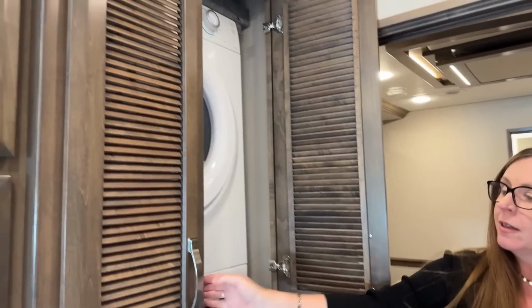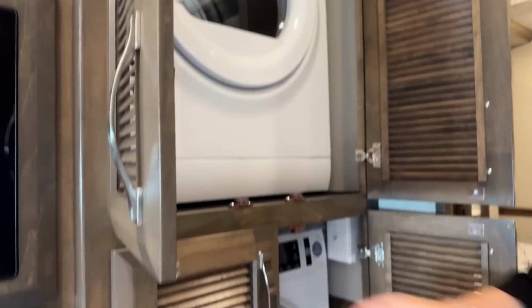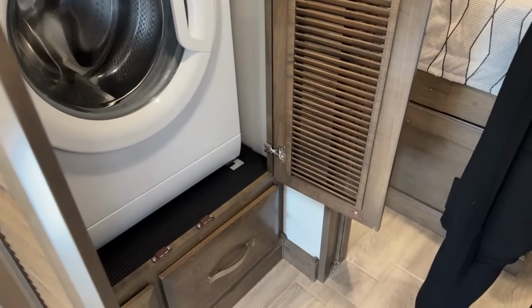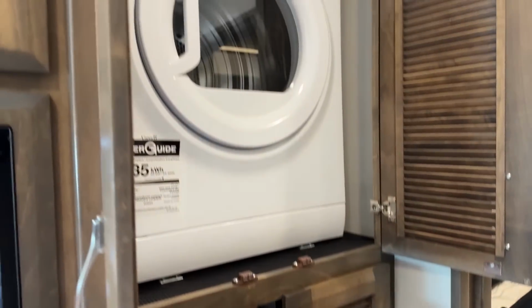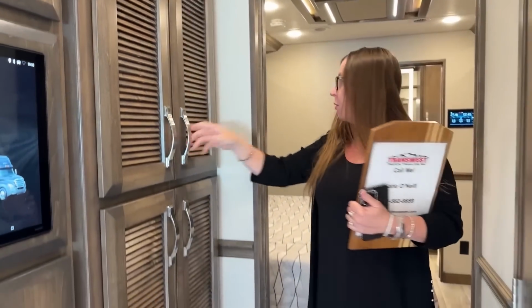Now Jody, as he's passing by here, is going to just pan over here to the right to, of course, one of my favorite features. And this is just your splendid stackable washer and dryer, but I love the fact that this is as tight as the corridor will be while you're in motion. So as much as when we bring these slides in, your bedroom will become closed and tight.